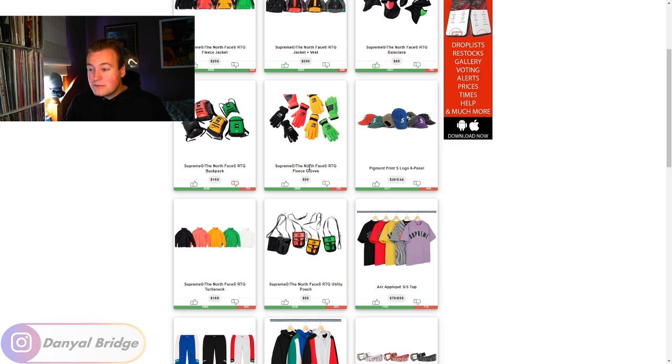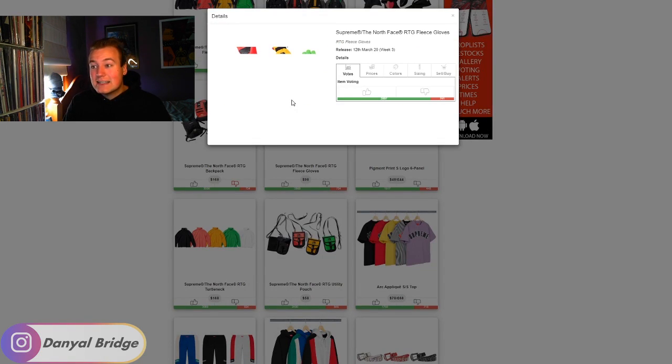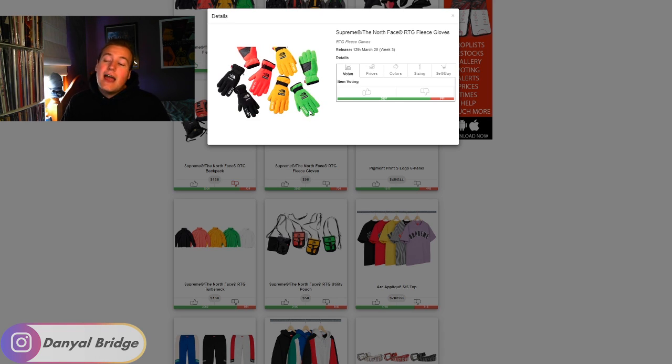But next we've got the Supreme North Face RTG Fleece gloves. They come in black, red, yellow, and green. The colored ones are a little bit too colorful, a little bit too crazy for me. I like the use of branding though. I like that it's got Gore-Tex on the finger. I think that's really cool. Supreme North Face co-branding on the palm. Very nice. It looks like it's got an adjustable strap as well to keep your hands nice and warm. I mean, it's fleece, so it's going to keep your hands warm anyway.